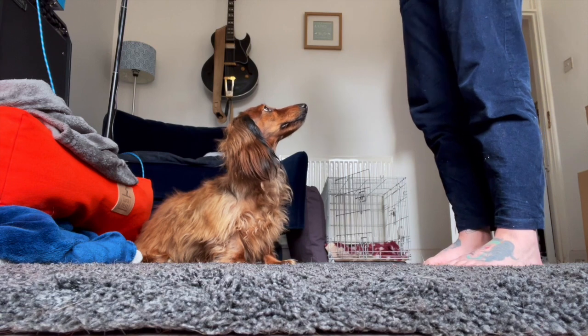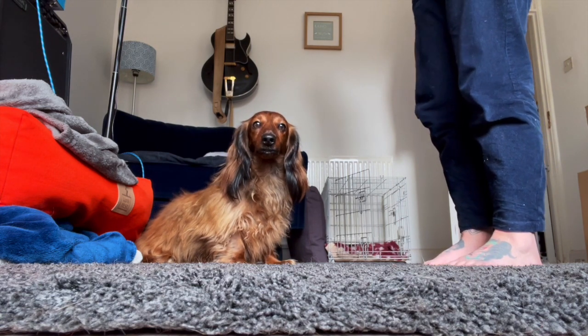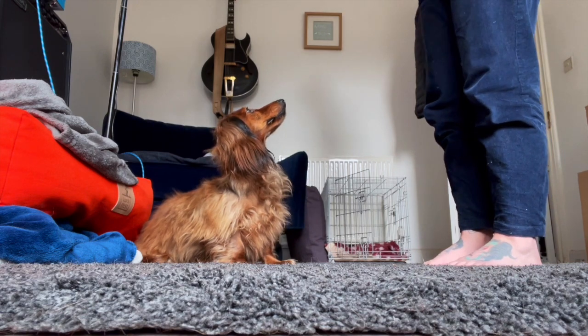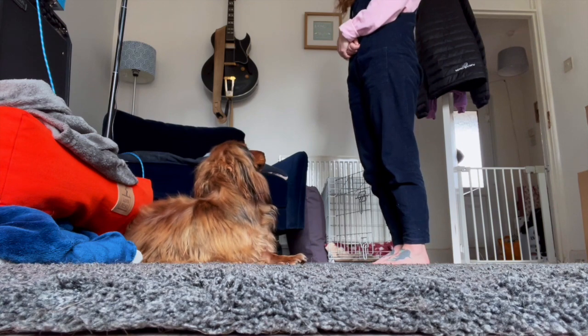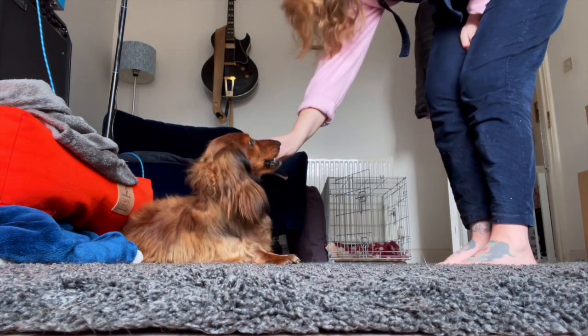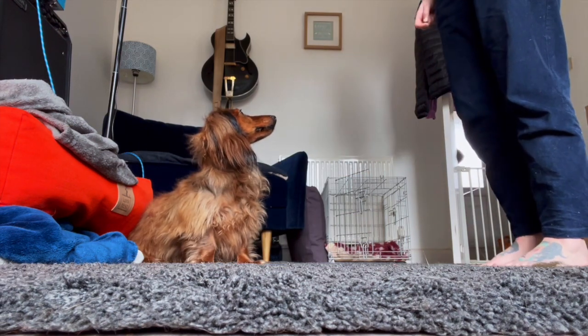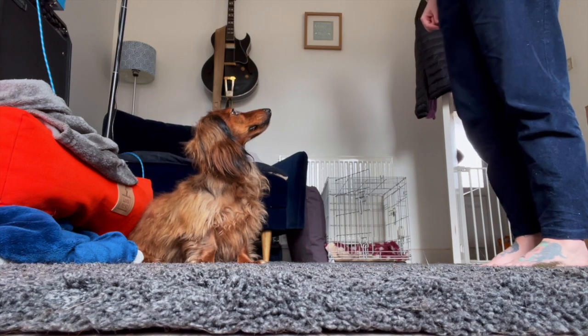With a puppy, really, all you have to do is step to the side. So Fenton, wait. Step to the side. He's not moved. Great. Well done. So again, I'm going to ask him to, with a puppy, as I say, you really only want to move a step away. So wait.